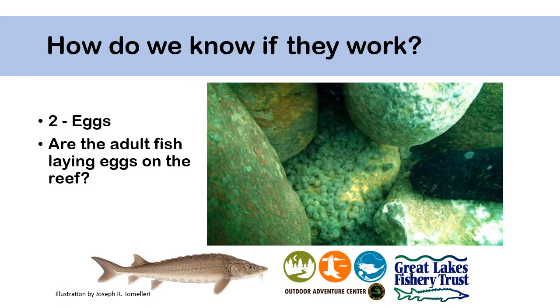Finding adult fish on the reefs during breeding season is one thing, but finding eggs in the reef is an even better confirmation that fish are spawning on the reef. How do you think scientists actually get these eggs from the reef?